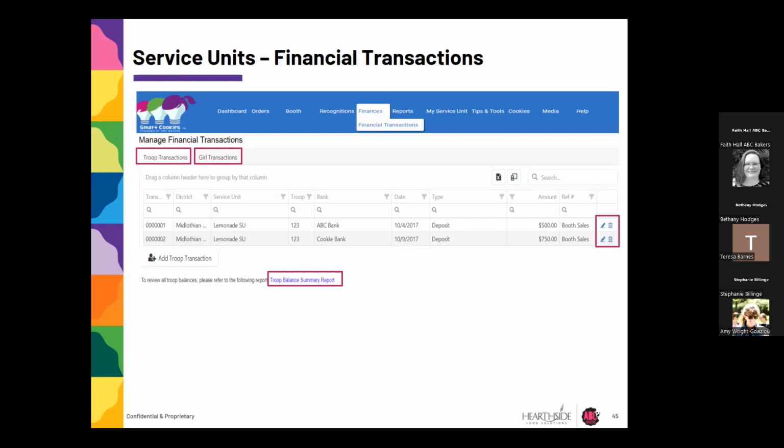The troop balance summary report is very important, and we've got a link directly on that page so that you can download balance summaries. And if you need to have a discussion with the troop leader or help them understand their finances, that link is there for you. You can edit or delete transactions by hitting the icons at the end of the row. It's the same icons you'll see throughout the platform.